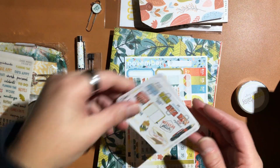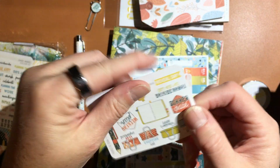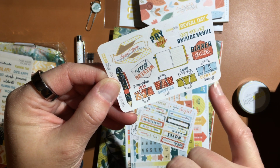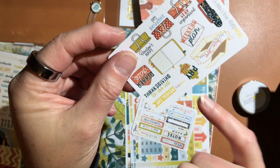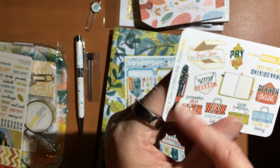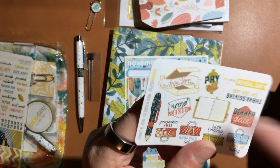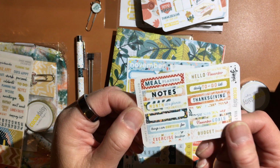And these are the stickers that come with it. Those are like the, oh, let me turn it this way. A planner clips, shopping list, doctor's appointment, cleanup today, dinner date, Thanksgiving to-do list, the reveal day, pay bills, smile, your box of happy is here. Oh, look at the fountain pen, or the actual pen. That's really cute. It's very similar to the pen you've got, and then you've got a planner right there, which is awesome. Then these usually go really well on the tabs.